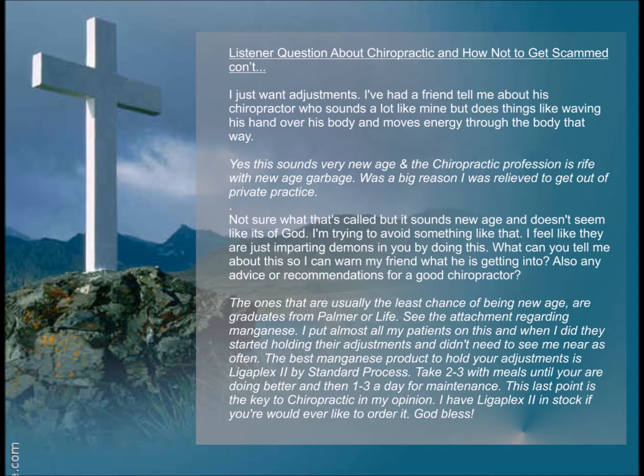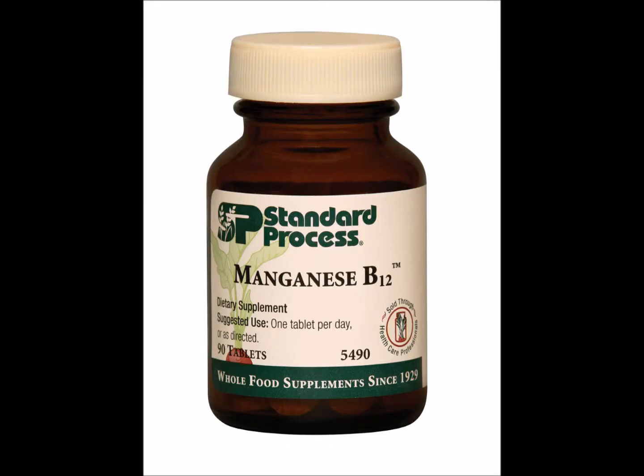Now, the thing that I found, and I've said this many times, is when I put my patients on a manganese-based supplement, manganese, not magnesium, manganese, okay? Typically, I put most of my patients on that, okay? If they came to me and said, I can adjust myself, I've had back pain for a long time, and you adjust them, and they say, oh, wow, I feel great for an hour, and then I'm right back out of alignment. Well, what that's telling me, typically 99 times out of 100, is that you're low in the trace mineral manganese.